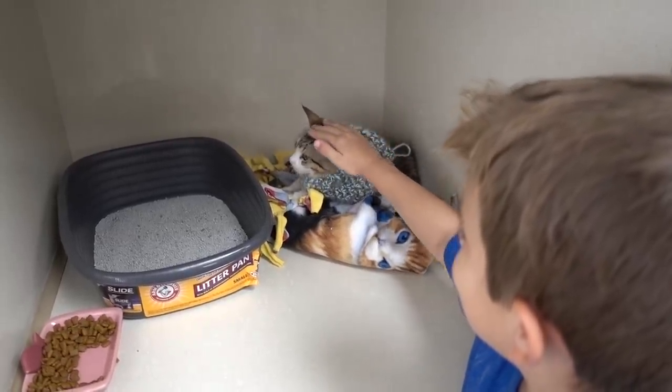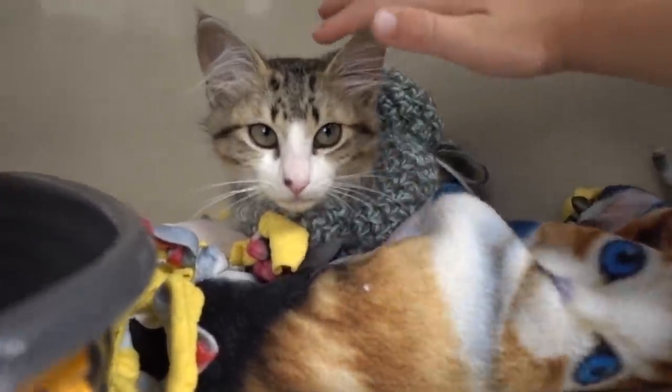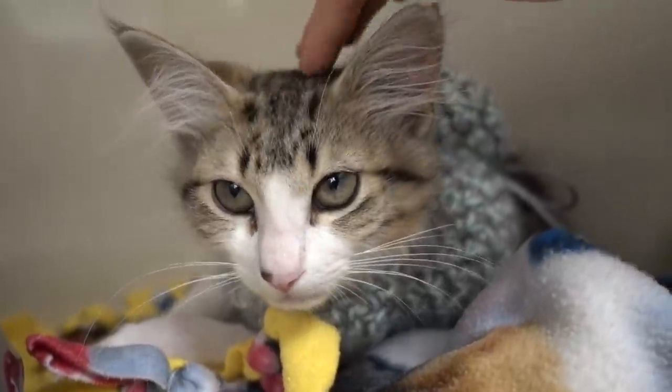We'll check in on one little patient. I'll let you see. Cute, right? She's purring. What does that mean? It means cats like you. That's what they do when they like people. They purr.